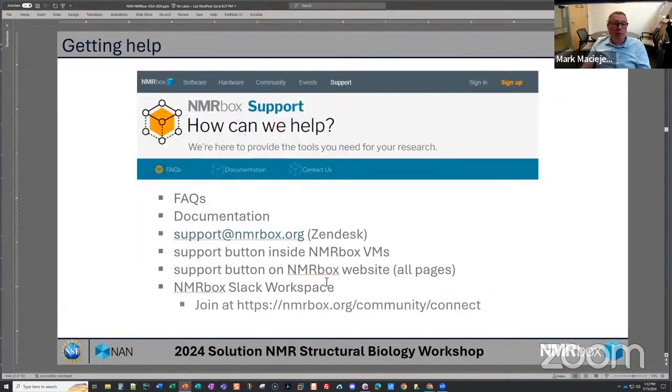For getting help, we have FAQs, we have documentation, there's support at NMRbox, which I know some of you have been using, trying to get your account set up. Inside NMRbox, there's a support button. On the website, there's support buttons, and we have a Slack workspace. So we have a lot of different places to find information and to give us support tickets.